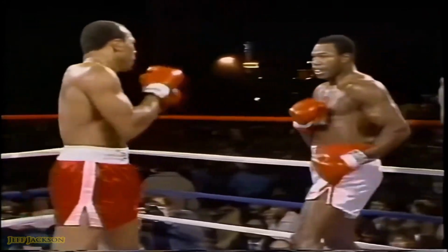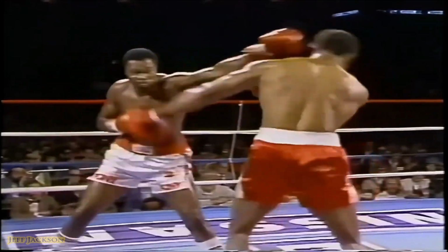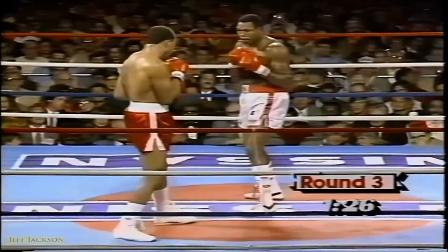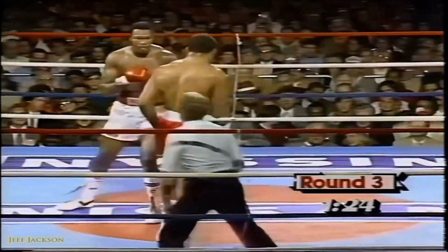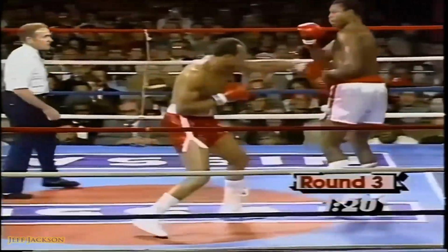Who do you feel it favors? Well, quite naturally, Larry Holmes. It's in his best interest. A little blood now underneath the eye, up on the cheek. He's going to give angle, step side to side. He's not throwing more combinations. Got that right hand in and the left hand down.